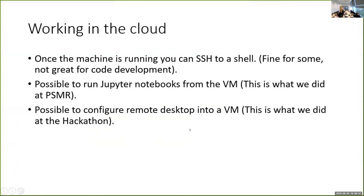And the nice thing about doing things in the cloud is that you get a publicly accessible IP address. So you could run Jupyter notebooks and things like that. Again, we've used this in the past. You can directly SSH into containers if you want to. This is not Azure specific, but yep, useful stuff.